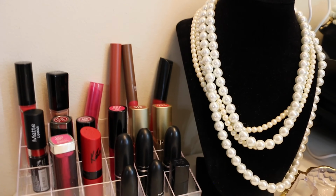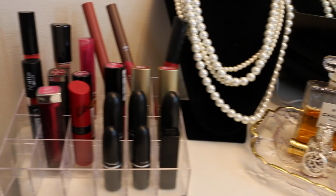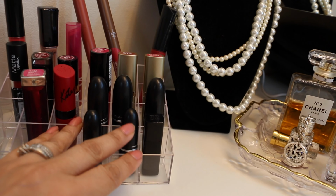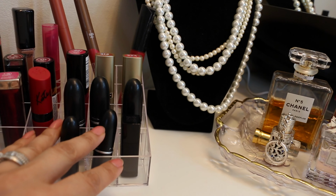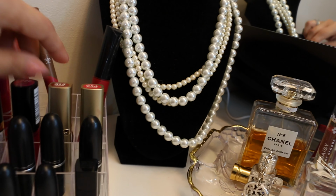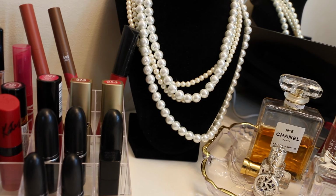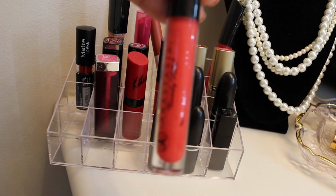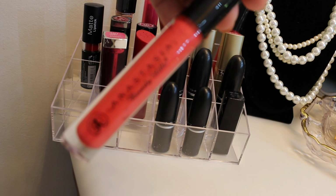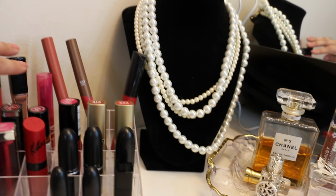And then here I have my lipstick collection. As you can see, again I have high-end and drugstore all mixed. These black ones are all here, my MAC lipsticks. And then from drugstore I like L'Oreal. I have a lot of L'Oreal lipsticks, Anastasia. This is also one of my favorite lip colors. And then so yeah, it's all mixed.